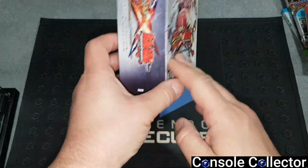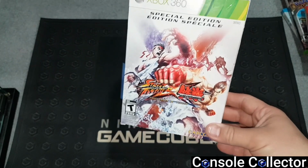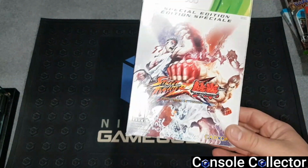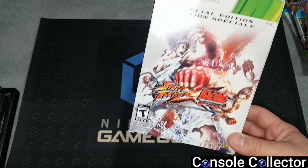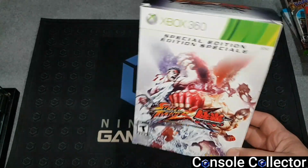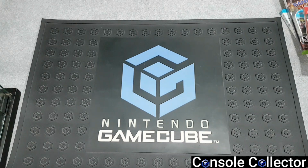It was $20. I wanted to really play it, and it was the collector's edition, so I got the game in the box at least for $20. I tried it out, it's actually not bad. I really love some of these crossover fighting games, so happy to nab that.